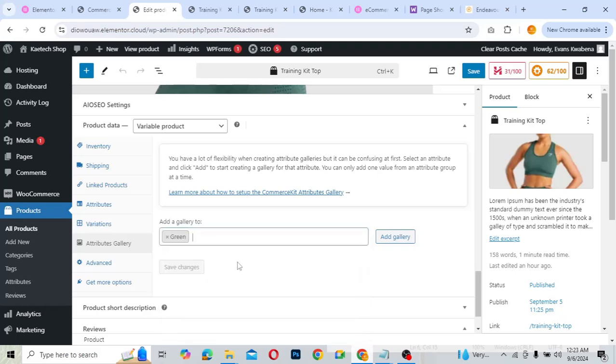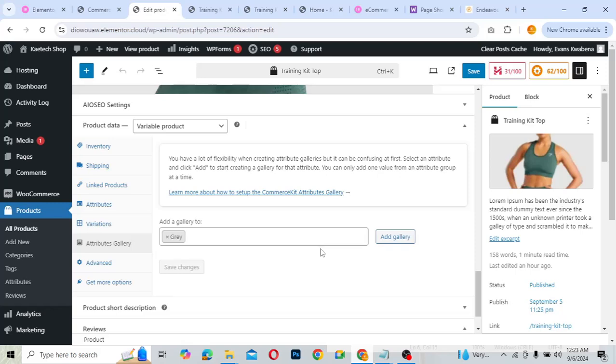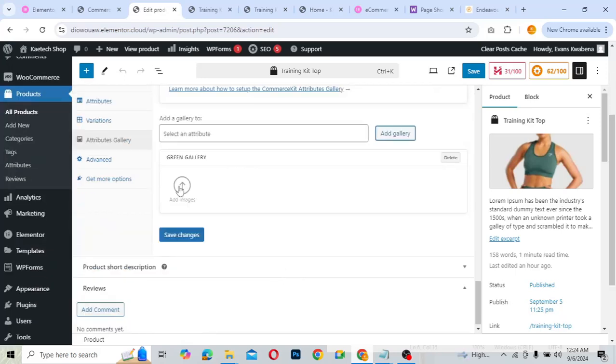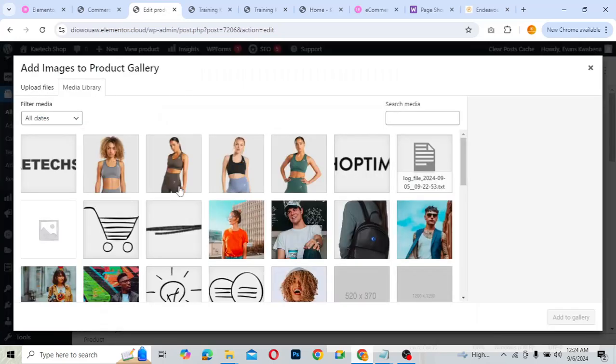Okay, green over here, and then I will be able to maybe add to gallery or something, maybe green and then gray. Okay, so let me just start with green over here, and I'll click on add to gallery. Okay, and now as you can see, we can select images relating to green products.